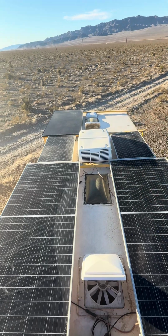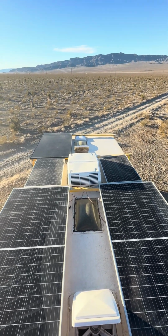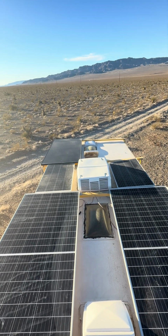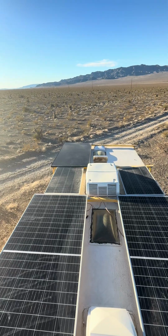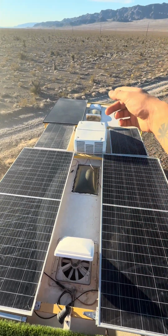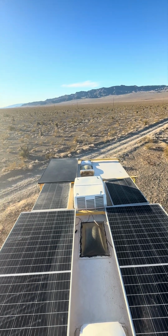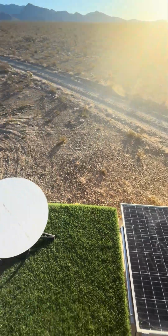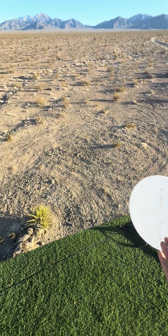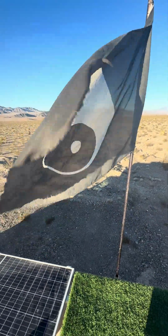I do have an RV air conditioner. Probably should have done a split unit, but it works pretty well. If I am running the air more than just a little bit, that's when I'm going to need to use the generator. It does take a lot of power. And then skylights also I would definitely recommend. Really helps there be a lot more natural light on the inside. Starlink, which is so essential that it's obvious if you're thinking about remote working from a vehicle, and Taoist flag because the universe likes balance.